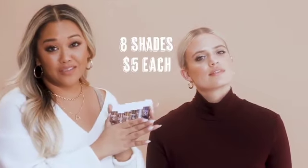All right, so there you have it. A really simple, easy look that you could do for daytime or use it as a nighttime look. There's many different colors that you can choose from to switch out your looks, which is really nice because at $5, you really can just go ahead and buy all of them.